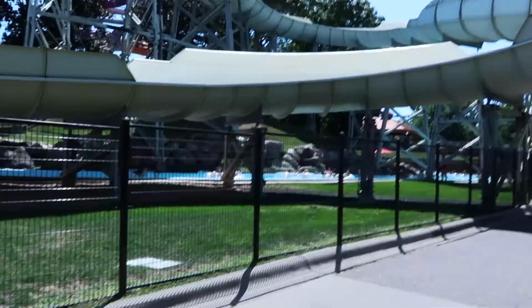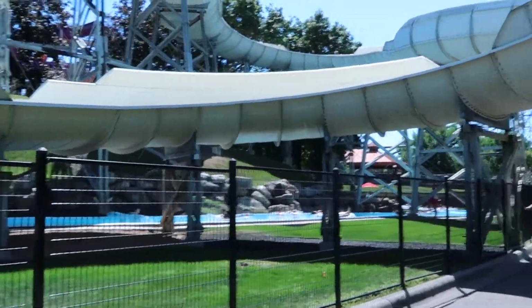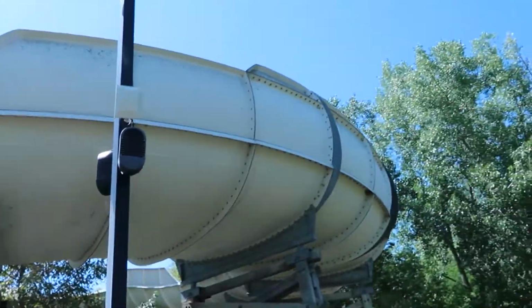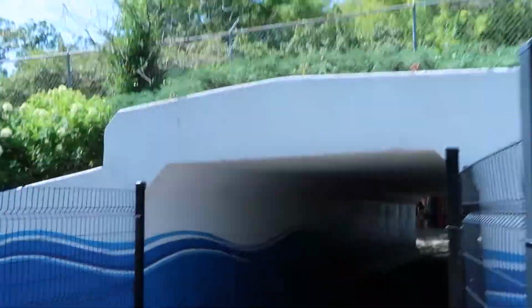Moving on. As we walk to our next coaster, Rapids, I wanted to show you the lazy river over here. Looks like a fun lazy river. Lots of shaded opportunities there, right underneath this huge water slide. Ooh, we're going through a tunnel. I guess the train is up above us right now.